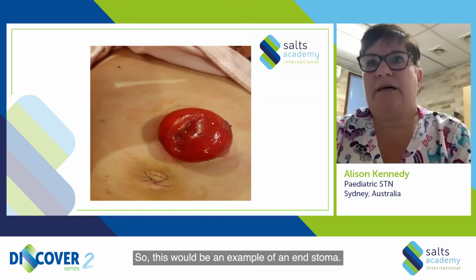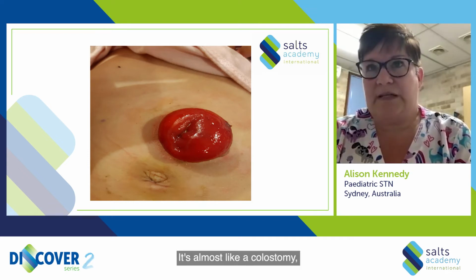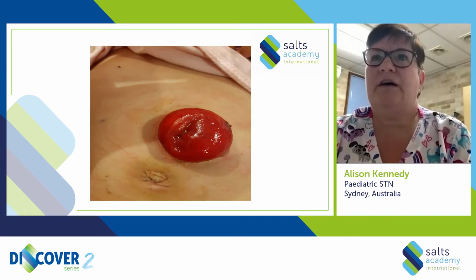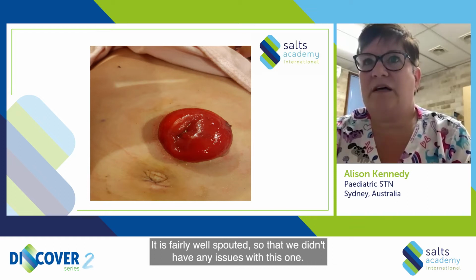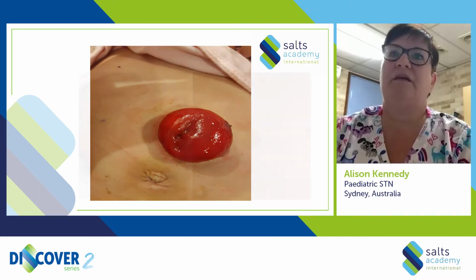So this would be an example of an end stoma. It's obviously a colostomy. It's quite large. This isn't long after surgery, but it's situated in the transverse colon, just above the umbilicus, and it's fairly well spouted, and certainly we didn't have any issues with this one.